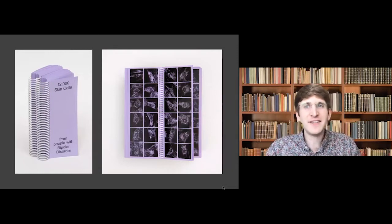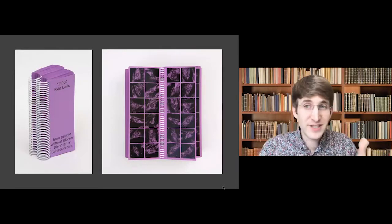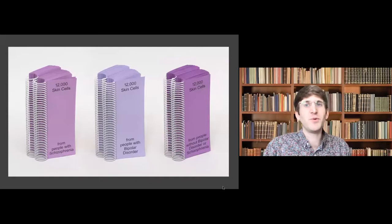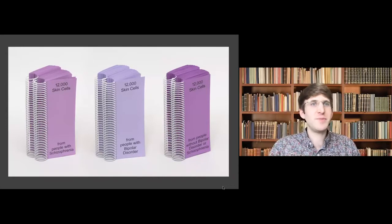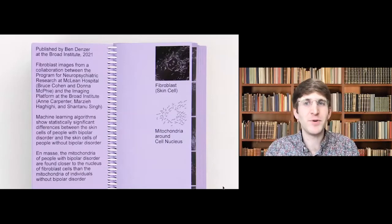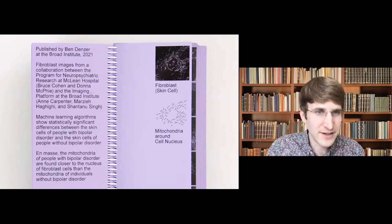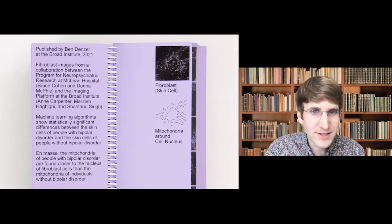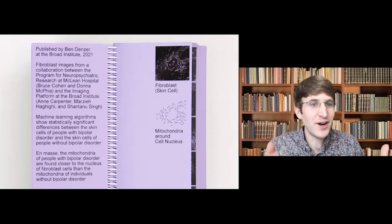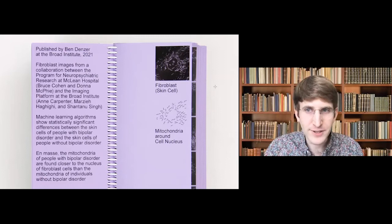The reason these images are fascinating is that when analyzed together, machine learning algorithms show a statistically significant difference between the skin cells of people with bipolar disorder or schizophrenia and the skin cells of people without bipolar disorder or schizophrenia. Specifically, in mass, the mitochondria of people with bipolar disorder and schizophrenia can be found closer to the nucleus of fibroblast cells. This is the intro of this book, showing that each of these images is a picture of a particular cell, highlighting where the mitochondria are and showing that in mass, the mitochondria of people with bipolar disorder and schizophrenia are found closer to the nucleus.